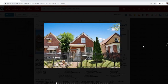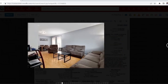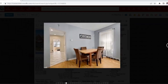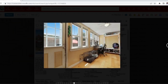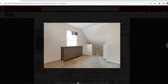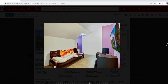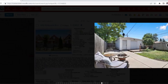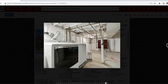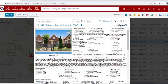So let's see what these pictures look like. Let's see if it's any similar to ours at all. Okay, looks pretty nice on the inside. All right, looks pretty good. Yeah, I mean, not too bad. Looks like it's in pretty much decent move-in ready condition. Okay, got the bathroom. Let's see what the basement looks like. Of course they don't show us the basement. A nice backyard. Okay, nice garage. Oh, here we go. The basement's unfinished, which is different from the one we have, because we have a finished basement.